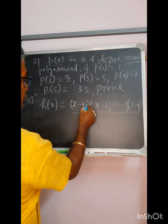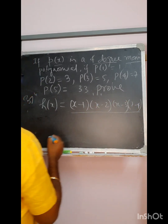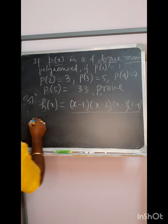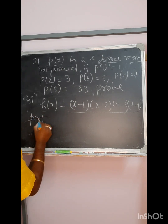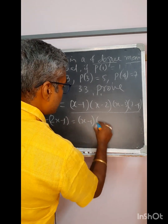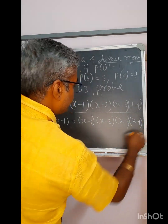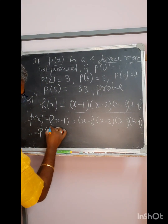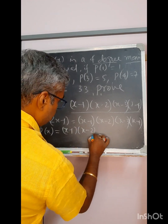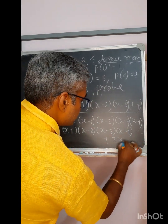So because for any value of 1, 2, 3, 4 H(x) is equal to 0, this could be the only possibility. And further to that, as H(x) is a function of P(x), I can write P(x) minus (2x minus 1) is equal to (x minus 1)(x minus 2)(x minus 3)(x minus 4). Then P(x) is equal to, if I bring everything on one side, (x minus 1)(x minus 2)(x minus 3)(x minus 4) plus 2x minus 1.